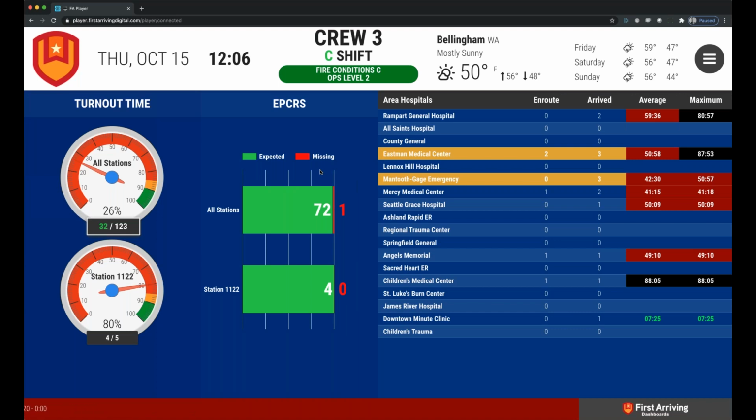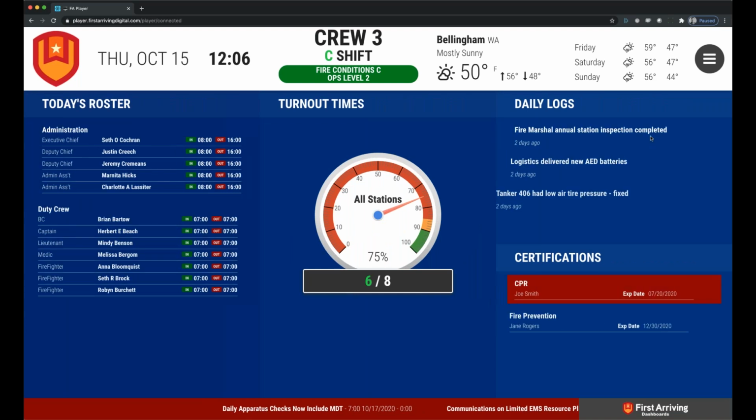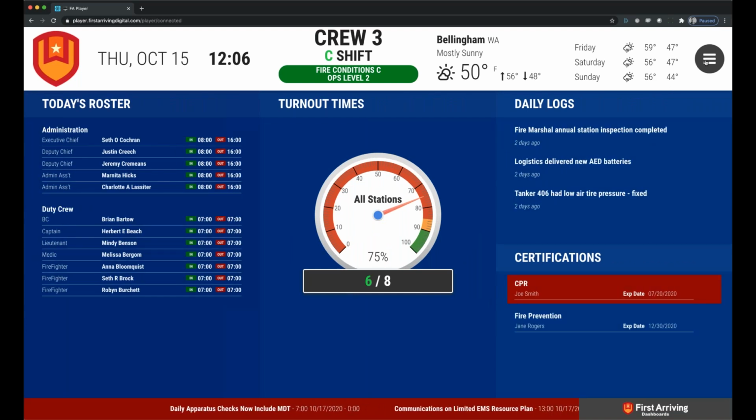Being able to hold accountable if you guys are in 90%, 80%, if you're getting out the door in enough time. If today the engine is running at 100% and the ambulance is at 80%, what's the reason for that? Also, you've got area hospitals and we could show that that could come from other sources such as First Watch or other sources that could be available to you.